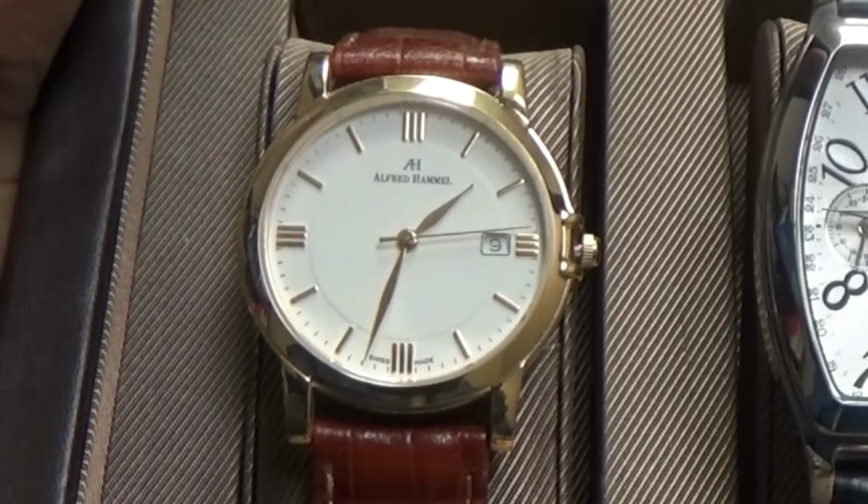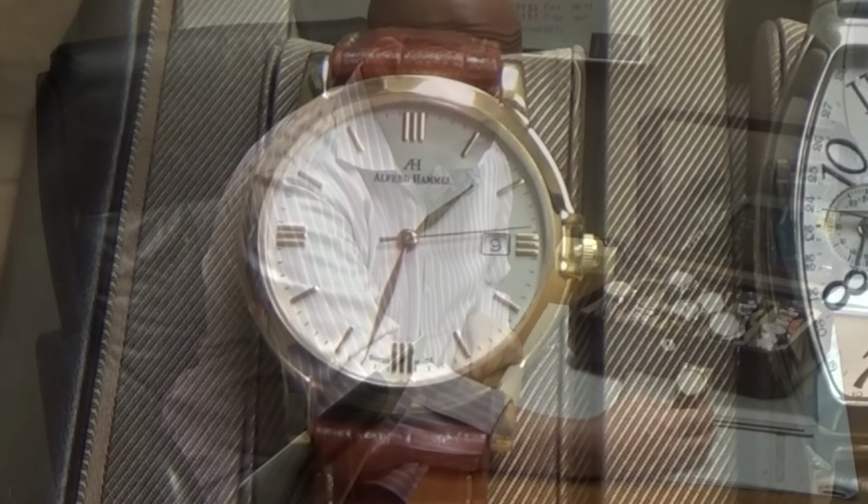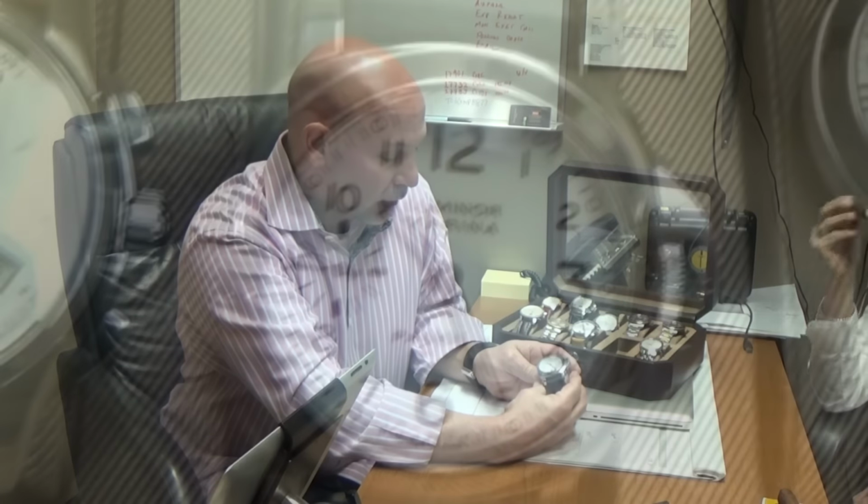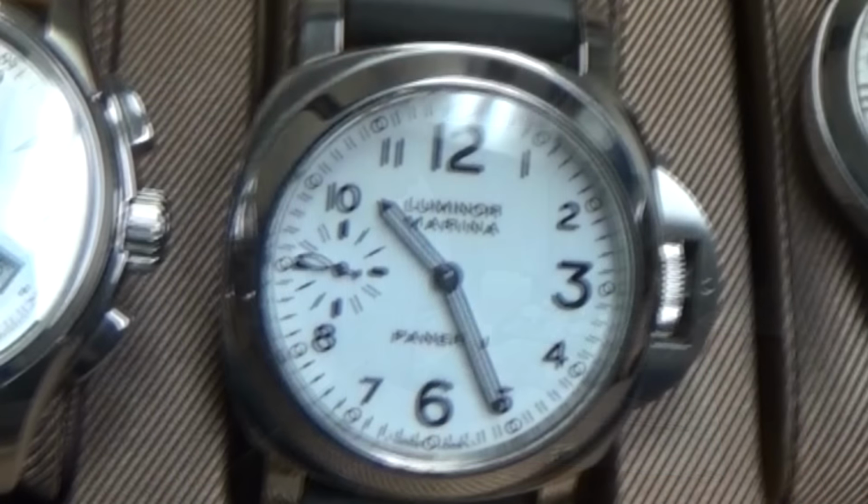This one here is another, kind of just a small dress watch. It's an Alfred Hamel as well. Alfred Hamel was a very small boutique out of New York. This is a Panerai Luminor Marina, just kind of a basic, entry-level model. It has a sweep second hand on it, rubber band. Again, a nice watch to wear with just about anything.